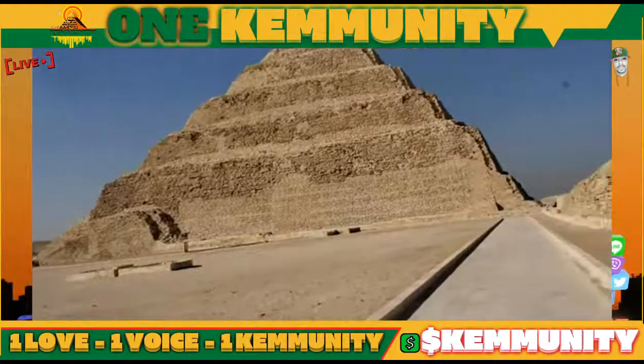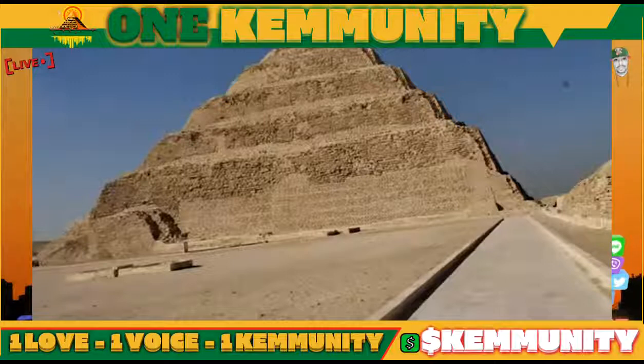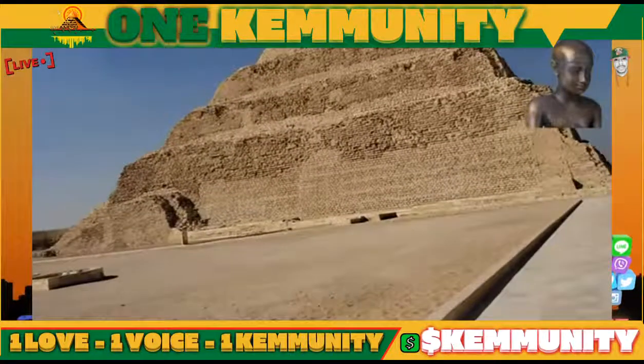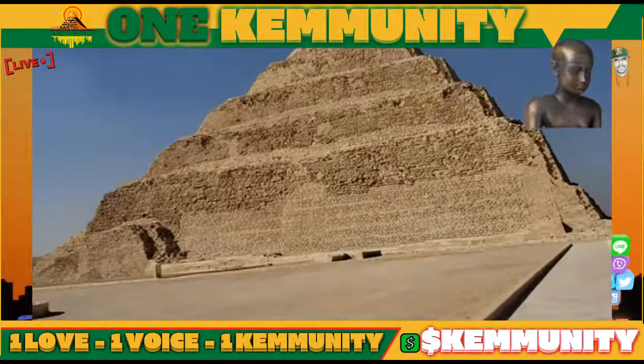The architect of the pyramid was Imhotep. He is the first known architect in history. Imhotep used the concept of the mastaba and developed it to build a 6-layer pyramid. He created a high structure that could be seen from the capital city at that time, Memphis.